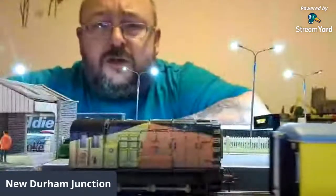Now the class 08 in front of what you see in front of you is a repaint and it's been hardwired DCC. So it is a Bachmann model.